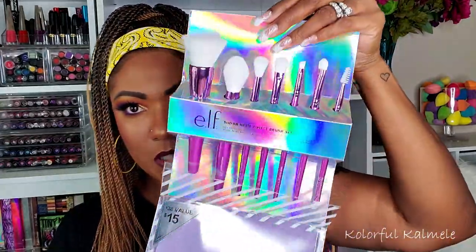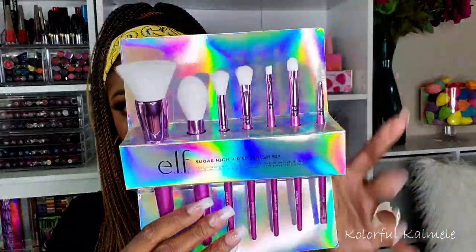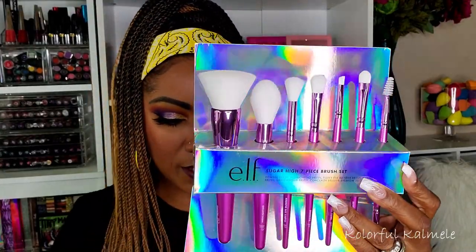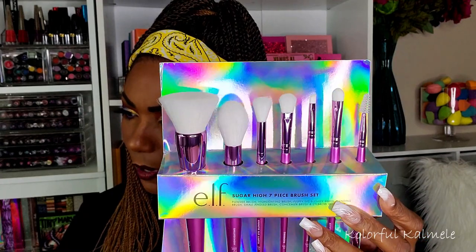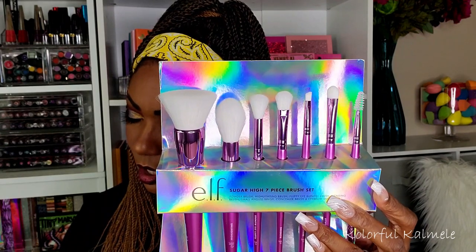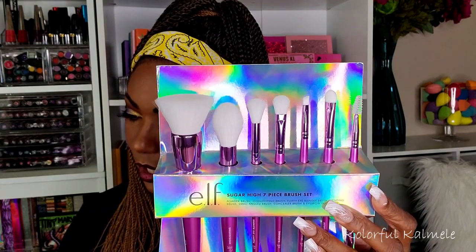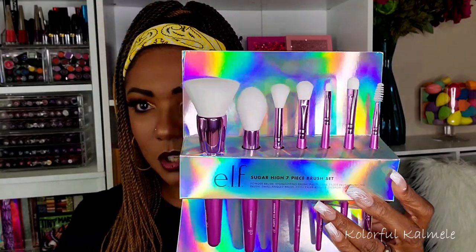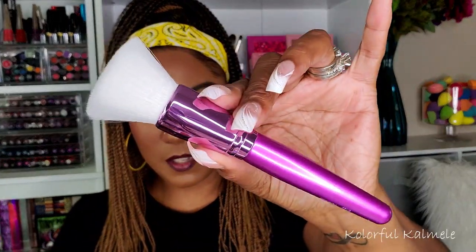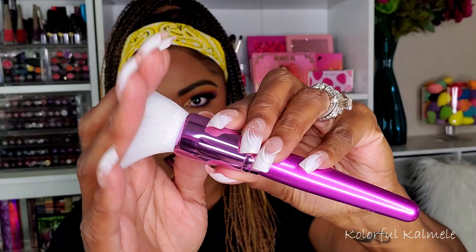I really like that. And then I also got the e.l.f. Sugar High 7-Piece Brush Set. So this one is the same thing, but it's a different color. These are like purple ones. Very, very pretty. And let's see, this one has powder brush, highlighting brush, fluffy eye blender brush, refining brush, small angle brush, concealer brush, and eyebrow duo brush. So yeah, this one has some of the same brushes, some different brushes in here. Very, very nice. So that's what that looks like. So cute.